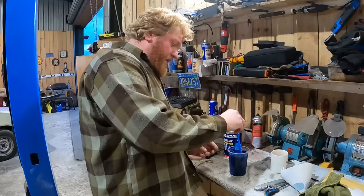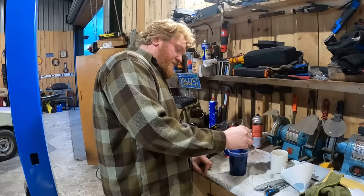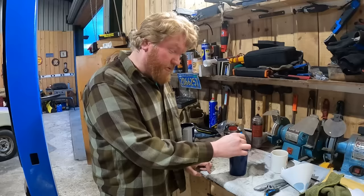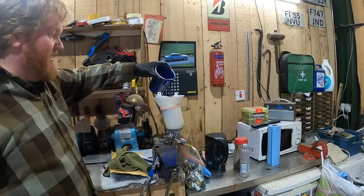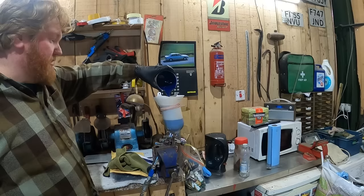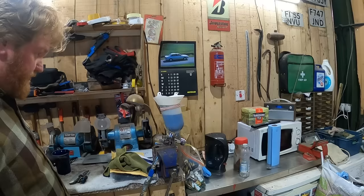Right, let's give this thing a good old mixolation. Now this stuff's a bit more harmful than the primer, I think. So I'm gonna wear my mask for this. I don't wanna paint the inside of my lungs blue. Drink! Blue's a nice colour, isn't it? I like blue. Let's do more blue cars. It's definitely gonna overflow. Cool. Right, I'm going to leave that to do its thing, and I'm going to give the car another panel wipe.